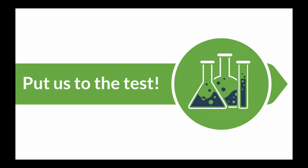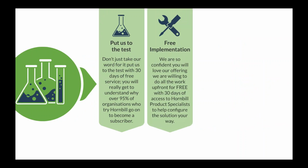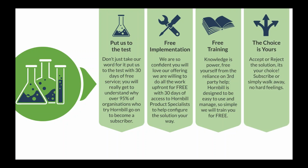What that means is you put us to the test. We'll give you your own instance of Hornbill Service Manager free of charge for 30 days. You can try it out in your own environment, with your own data, with your own integrations. We'll assign a product specialist to you who will configure and implement the solution your way, again, free of charge. They will train you up and give you the knowledge and expertise you need to manage the system going forward. And at the end of the 30 days, the choice is yours. You can either start subscribing or you can walk away without obligation. The reason we offer this is because we want you, our customer, to be able to make an informed decision about whether this system is right for you and to take away the risk from you.